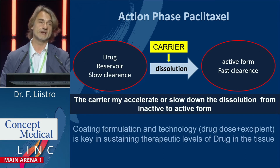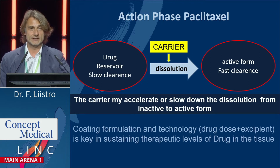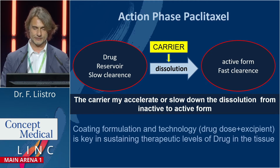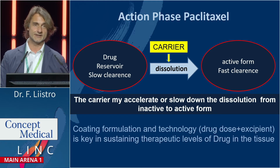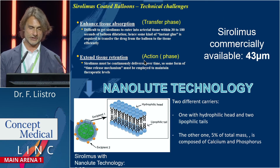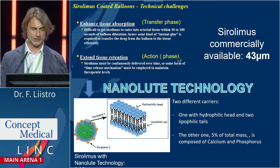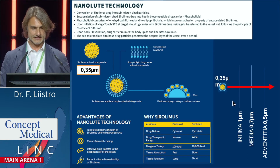The most important thing, who will win this battle at the end, who will give us a lot of drug in the storage in the vessel that has a very slow rate of transforming from inactive to an active form. So the longer we have the drug active in the vessel, the better is the anti-restenotic effect. And also this new nanolute technology, which brings sirolimus inside this double membrane with a hydrophilic head and a lipophilic core inside, can be the solution.